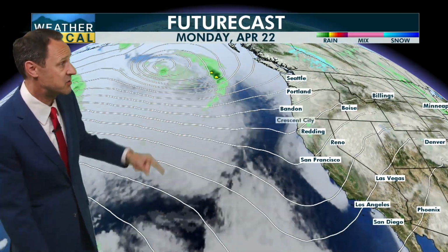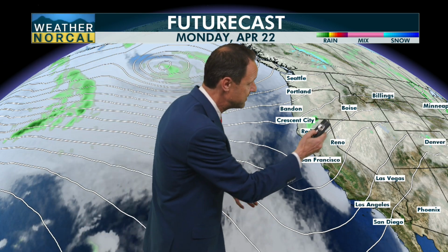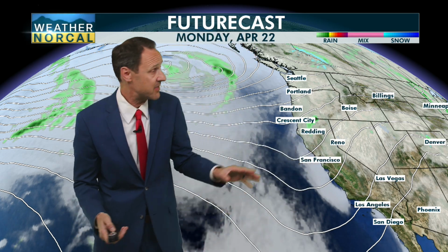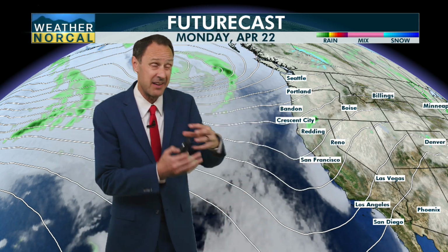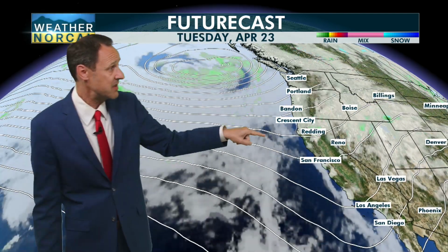Then we go into early next week. Now, this is something I touched on yesterday, and I'm going to touch on again today. You see this little dip in the jet stream here. This is what we call a trough of low pressure. Second day that this forecast model on Monday is picking up on some type of activity on Monday. I think at this point it should be dry on Monday, but we will see a dip in our temperatures come Monday, and looks like this trough may stick around even into Tuesday of next week.